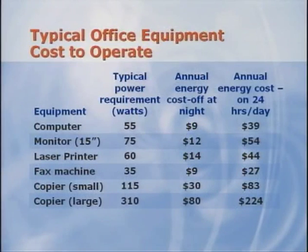Consider some of the tools and products available that can manage the energy consumption when idle. 20 to 50% savings on your office equipment energy use is typically achievable when using strategies applied building-wide. For example, a computer monitor can be equipped with a workstation occupancy sensor that automatically shuts it off when it senses no one is sitting at the workstation. As this chart demonstrates, this can save $54 per monitor versus leaving it on all the time.